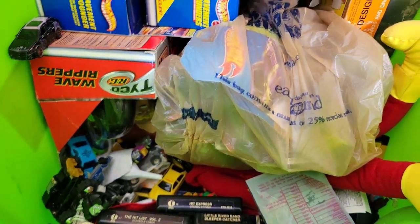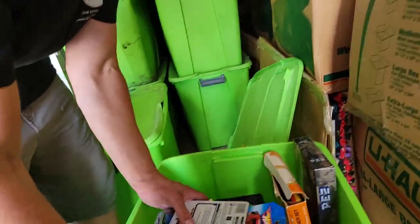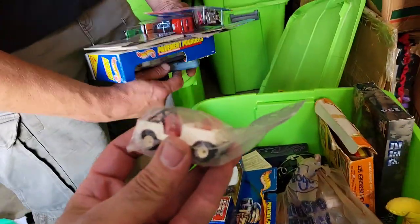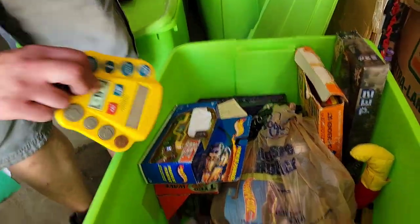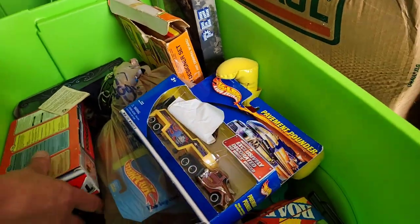Creepy. Creepy for sure. So another tote. Yeah, there's another Real Rider. I gotta get my hands on it, sorry. Yep, there's another $20. Another $20. Right there. Just pulling them out, Conky. Yep. And look at this. What are these? Pavement Pounders. $10 all day long. Easy.